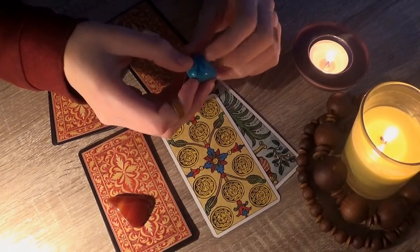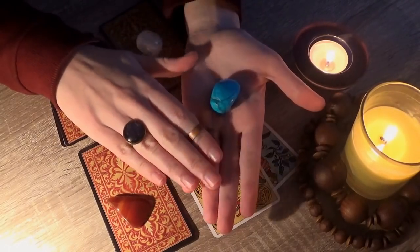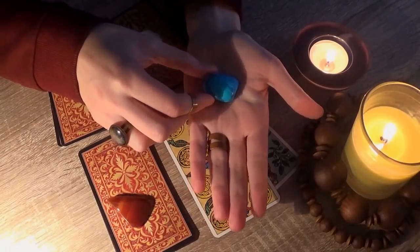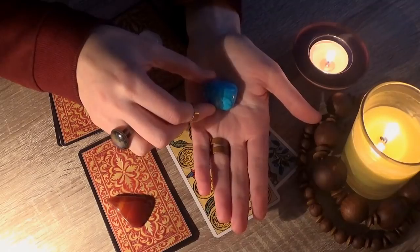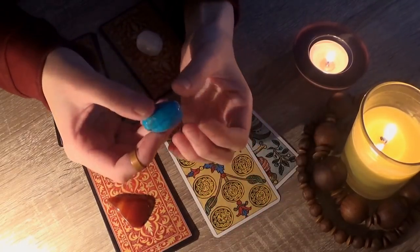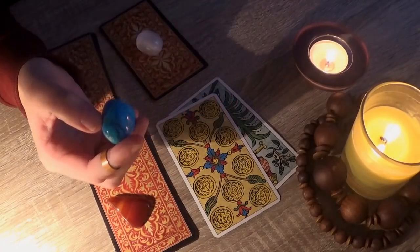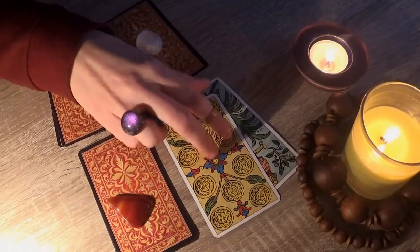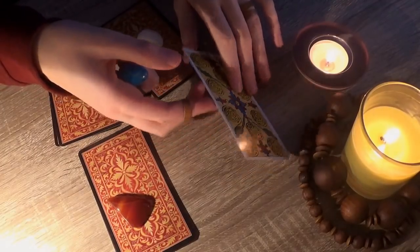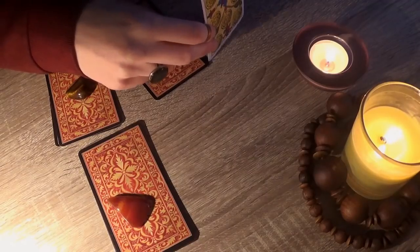And the turquoise, by the way, could be a great stone to accompany that desire or that goal that you're trying to manifest. So, connecting with your intuition and your intellect, reconnecting, rekindling that connection is going to be the main theme of next year.